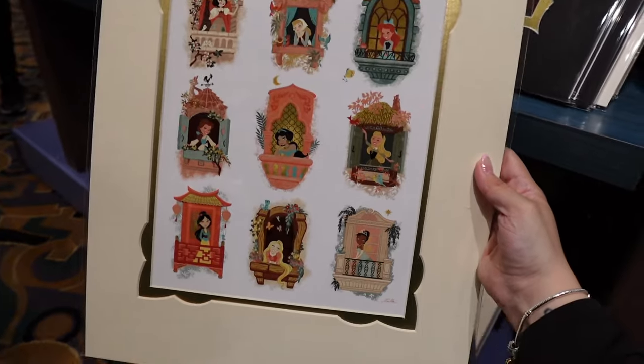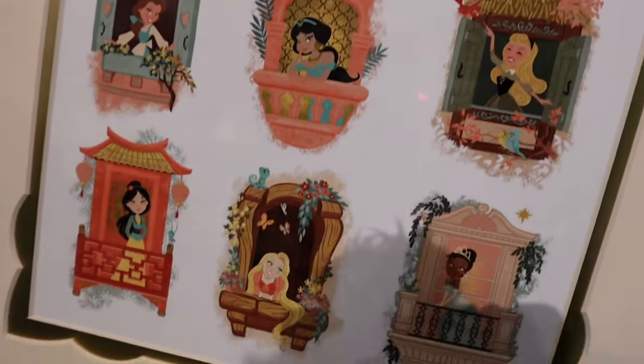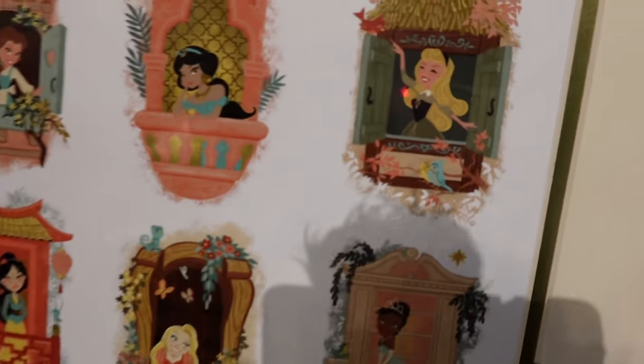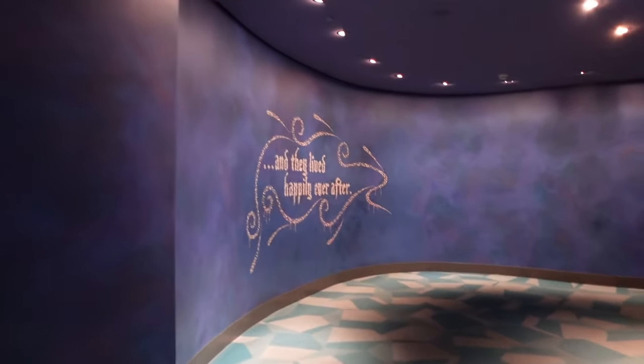Okay, they have this print inside Off the Page that is just of all of the princesses. If you know me, you know that I love the Disney princesses, especially Aurora. She is my girl. This is so cute. Now, after Off the Page, it's like an unspoken rule that you have to go into Animation Academy.